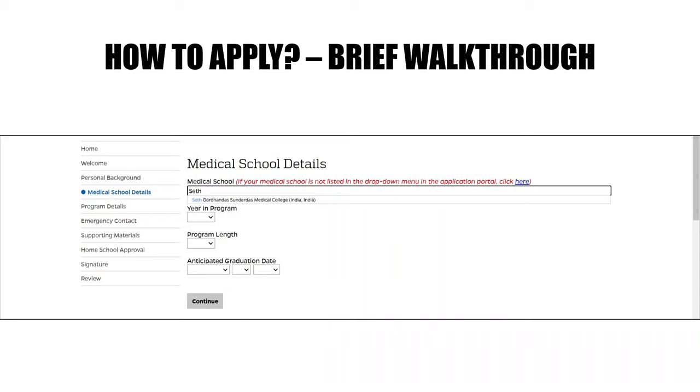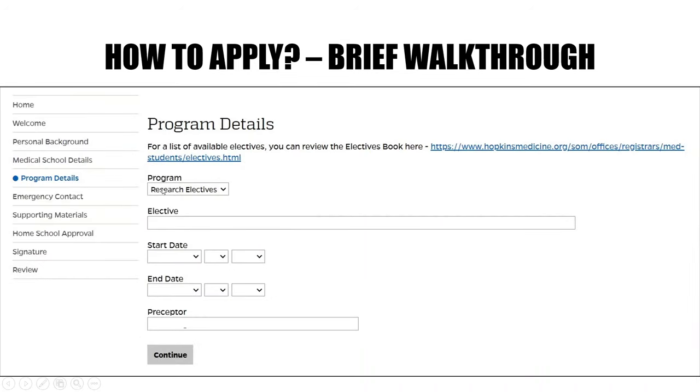And anticipated graduation date. I explained earlier that graduation is always after your MBBS internship. So I put in May 2025, but the exact date I do not know, so tentatively 31st of May is what we always put. So May 31st, 2025 is what I put, as I was a 2019 batch student. Program details, in the program you'll have to put research elective and elective.